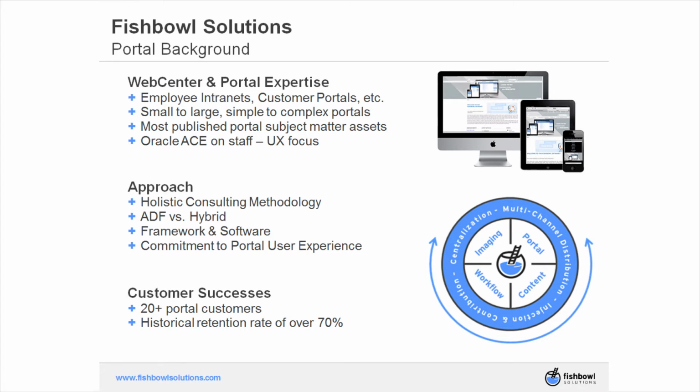And while the core of our approach hasn't changed, we continue to apply a holistic view of portal projects to really understand what customers are trying to achieve or improve with their portal or intranet. We continue to learn more and leverage enabling technologies from Oracle as well as other third-party applications. This has allowed us to meet and exceed customer expectations by providing a portal framework with the desired user experience.